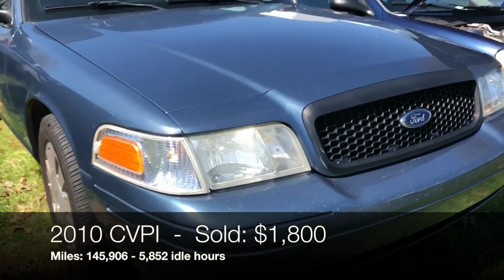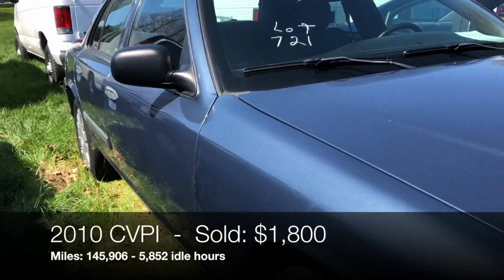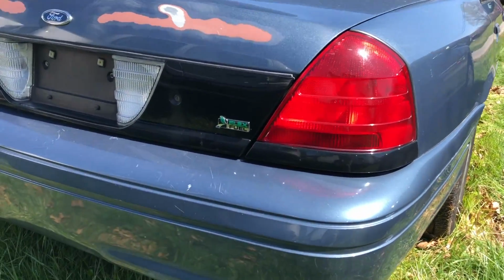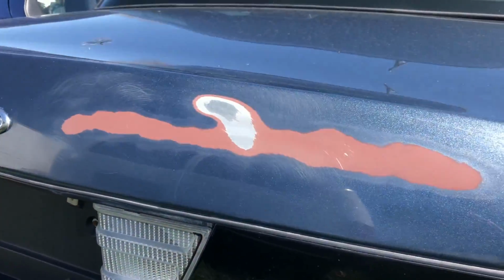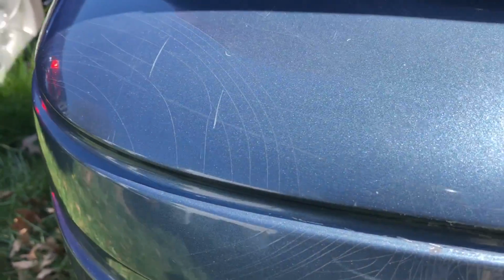The last Vic I wanted to check out was lot 721. The mileage was at 145, which was just on the edge of being acceptable. The idle hours were higher than I wanted. The front bumper was scarred. The sides had sticker shadows and paint chips on the doors. The door molding was faded and mismatched, and the trunk lid had buffer burn marks from removing the old police decals. The rear bumper was scraped and had crazing in it from bumping something, and there were 2 holes in the roof. Inside it had adjustable pedals, a clean interior, and a cloth back seat.